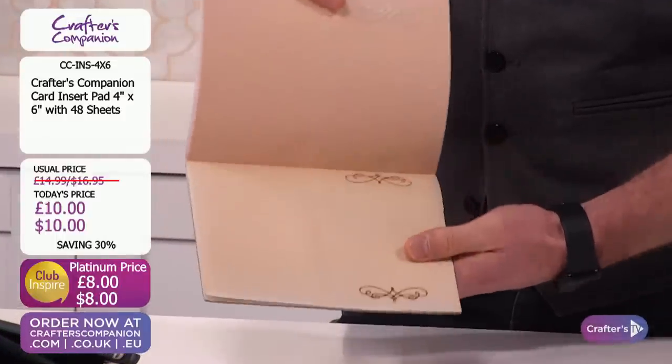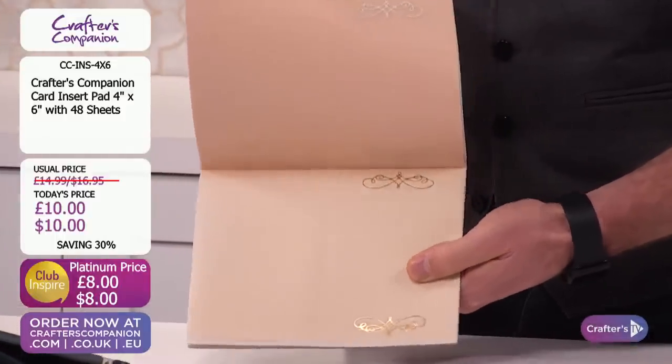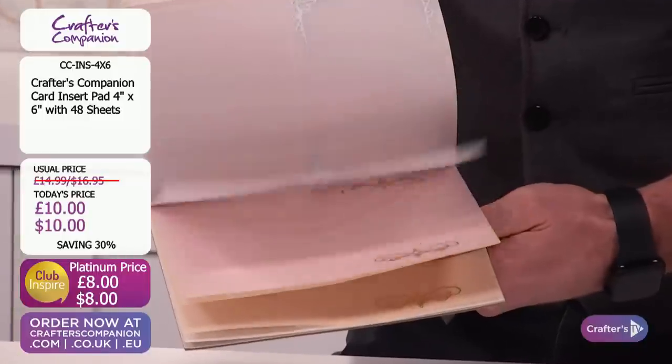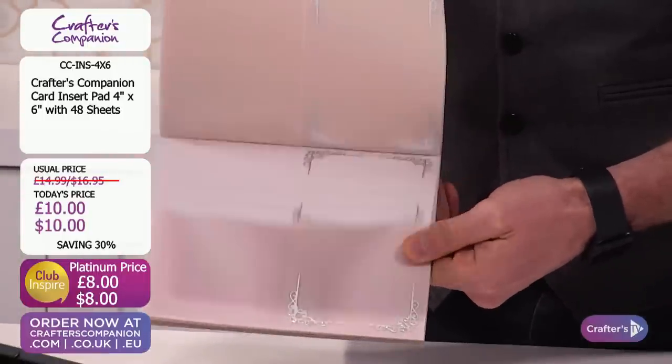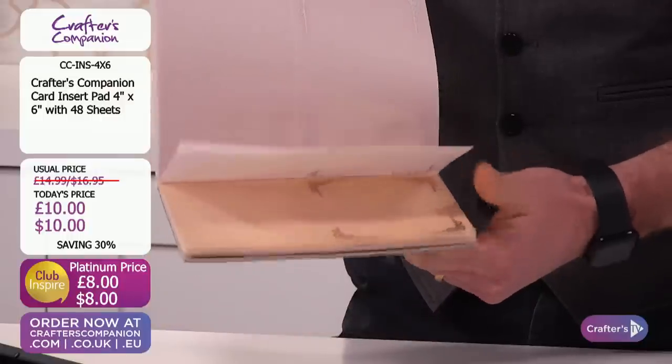Some of them have got those beautiful swirls on. They're oil foiled, so you've got silver, you've got like rose gold in there too. You've got beautiful frames there as well. I think these just look absolutely beautiful, very, very classy.